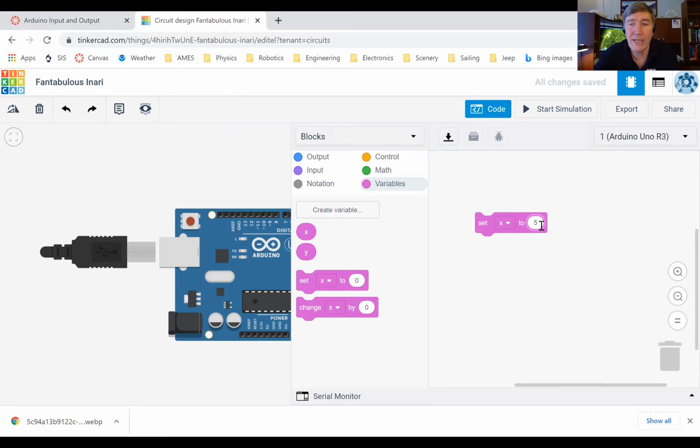So what we could do is drag this over here, and we could say set X to 5. Okay, so when we run the program, it's going to take the number 5, and it's going to store that as X. And so then later on in the program, if we were to say, what is X? Then it'll say X is 5. Or if we were to say, I want you to turn on pin X, it'll say, okay, well, let's see, what is X? X is 5, and say, okay, turn on pin 5. So it's very, very useful here.